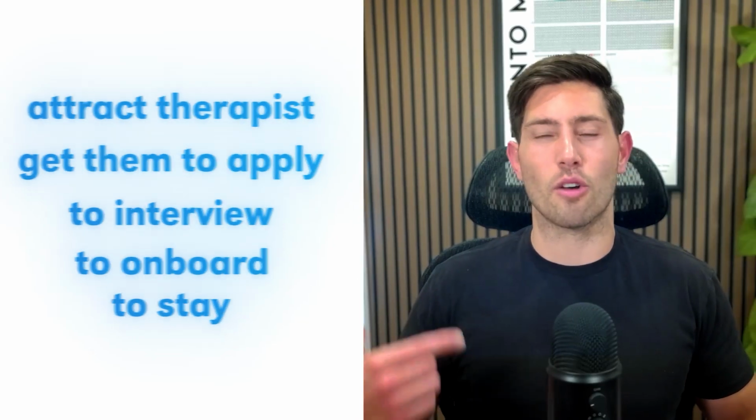And that's the piece that so many companies forget, is the retention piece. They'll hire a person, one leaves. Hire two people, two leave. And that's why their company gets stuck and they can't grow, because they have too much churn, or therapists leaving. So you need to also focus on retention.